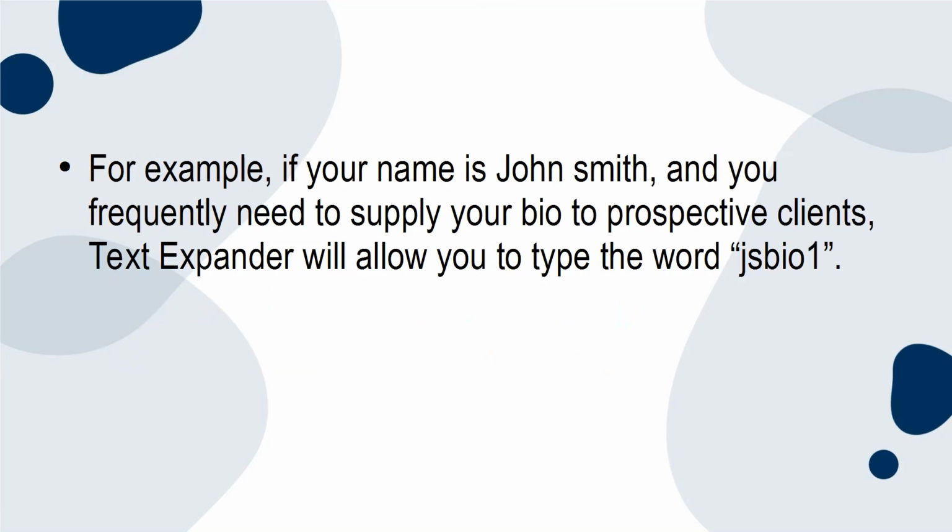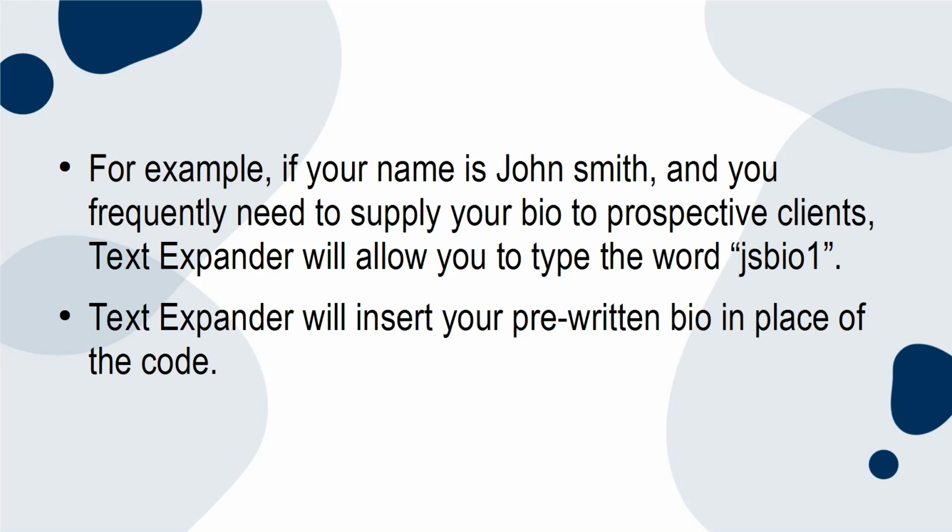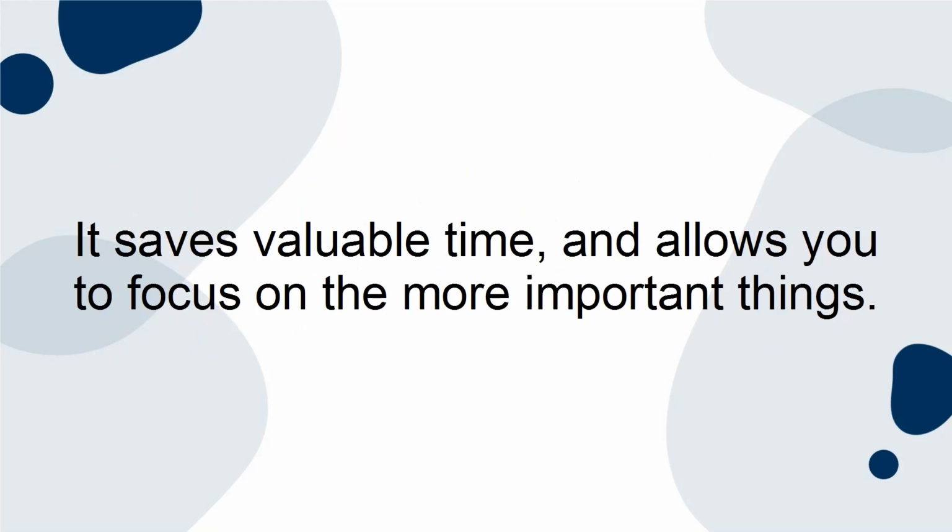So for example, if your name is John Smith and you frequently need to supply your bio to prospective clients, Text Expander will allow you to type the word JSBIO1. Text Expander will then insert your pre-written bio into the place of the code. It saves valuable time and allows you to focus on the more important things.